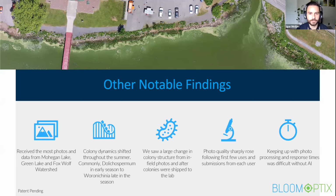Okay, some other notable findings during the study. We received a lot of photos from 3 particular lakes or 3 particular groups. But what we found was that over the course of the study, especially in those 3 locations where we got the most photos from, we saw great colony dynamic shifts in the cyanobacteria that dominated those lakes. And the colony structure would very frequently change throughout the summer. So starting, for example, with Dolichospermum early in the season, and then Wernickeia late in the season in certain lakes.